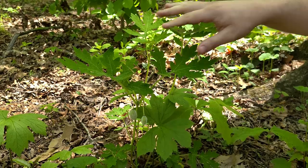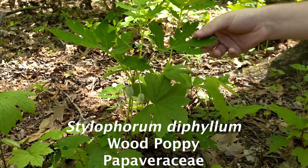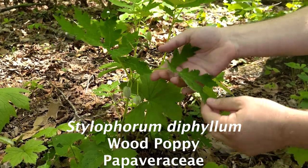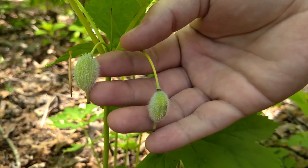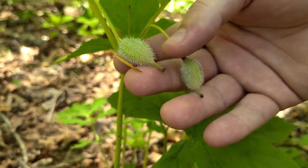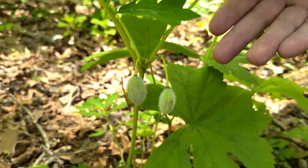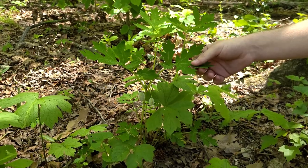So here we have a Stylophorum diphyllum. Common name is the wood poppy. You can see it has these dissected lobe leaves. And it's not flowering, but here we have the fruit on it. They kind of look like some other poppy fruit you might see, but these are quite fuzzy. Those would be a dehiscent capsule that'll split open to spill the seeds. This is another native perennial you can find in our woodlands around here.